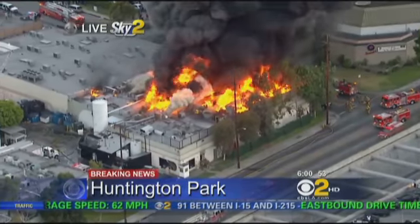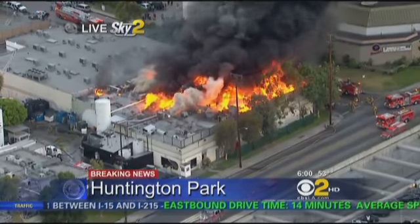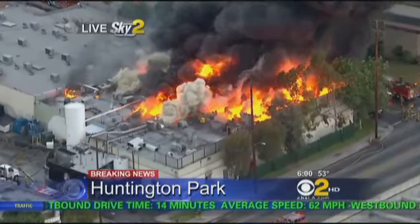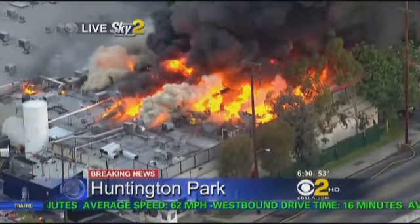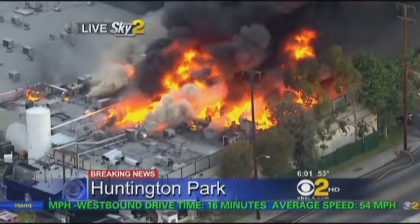You can see them lined up all along Alameda. That's 6711 Alameda, right between Gage and Florence. And we're continuing to see lots of black smoke. Now, there may be several businesses located inside this one structure. One may contain some tires. We haven't confirmed that yet, but that would explain some of this thick black smoke.